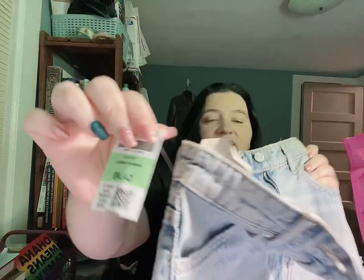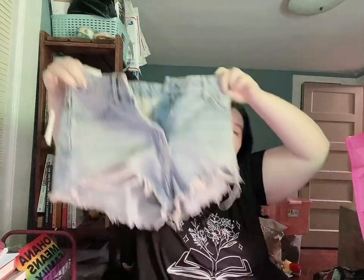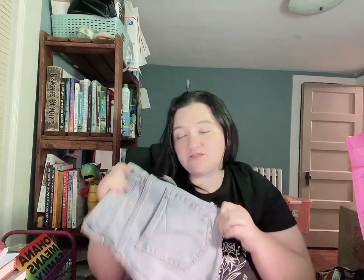Next, we have a pair of shorts. They were $4.49, so I figured I'd give them a try. They are Zara shorts. I actually like having these kind of things in my Poshmark closet in the winter because usually I do my best with shorts and swimwear in like January. So it's weird, I know, but that's when I do the best with it.